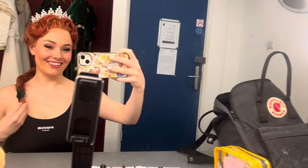The wig is on. I've missed this lovely wig. It's so weird seeing myself ginger again. Princess Fiona in her gym attire. No, it's time for warm up. I feel like now the wig's on already, it's a bit earlier than it usually gets put on. So I won't be able to do physical necessarily, but I'm gonna go for vocal warm up and warm the old throat up. Ready for one hell of a sing today.